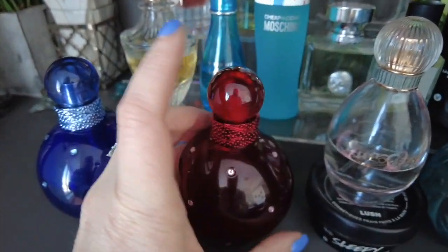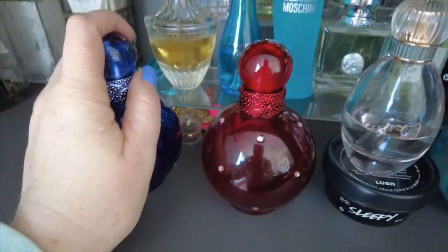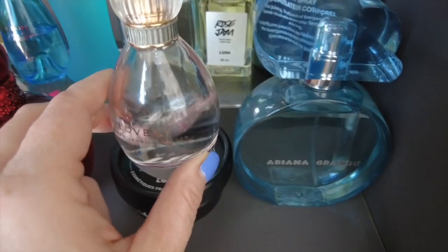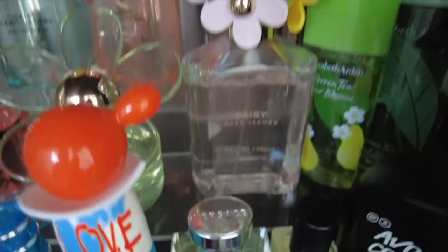Red one I'm using in the closets to spray down. Like, I just love room spray, so I'm using that for the closet. This one I'm just sort of saving. Then we have Lovely from Sarah Jessica Parker with My Sleepy lotion. That is what I'm currently using to wear to bed right now, but I also use Ariana Grande's to go to bed with. And let's just go right to the back here.